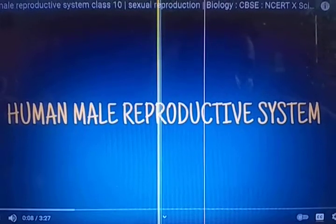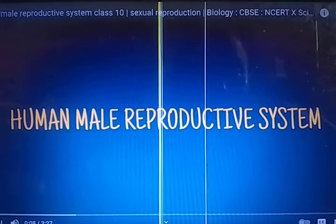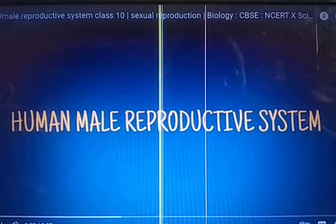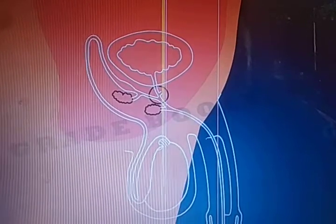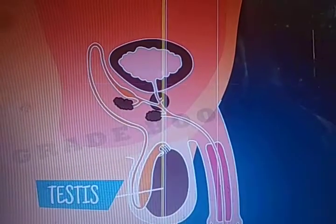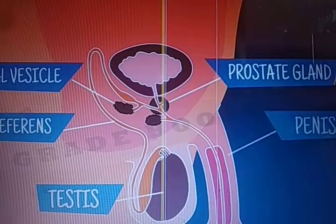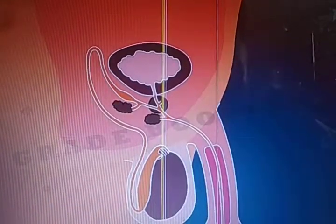Welcome back. In this module, we'll study the human male reproductive system and female reproductive system. First, we'll study the different parts of the male reproductive system and their specific jobs. The human male reproductive system is made up of different organs like testes, scrotum, vas deferens, prostate gland, and penis.